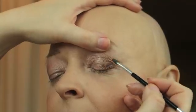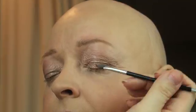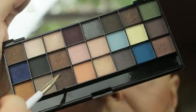Again, this is a building process, so there's going to be a couple different steps to this. I'm going to go back in with that angled brush and get the darkest brown in the set, which is this. It's like a chocolate brown. I'm going to sweep just a little bit of that and a little bit of this, and apply it to the lash line really thin.